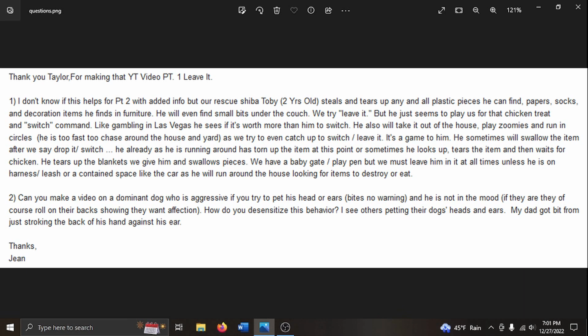He hasn't quite matured yet, at least from my experience. Adonis didn't really mature until he was almost 4, maybe between 3 and 5, somewhere around there, 4 or 5 years old. And so this dog, although he's older, behaviors can start to be set in after about 2.5, 3 years. So this is just kind of a habit now for Toby.